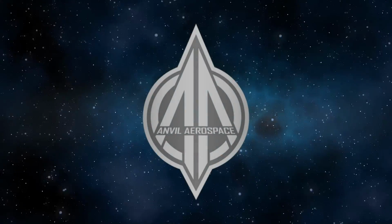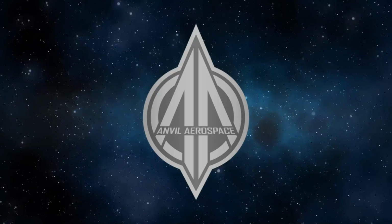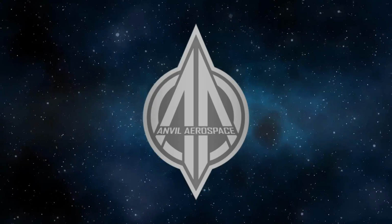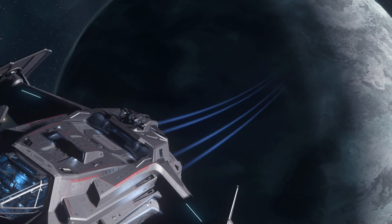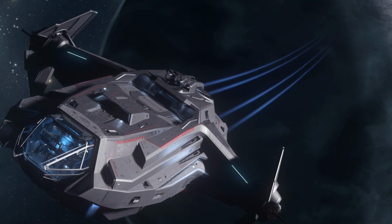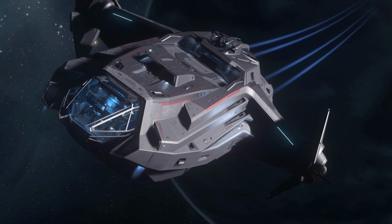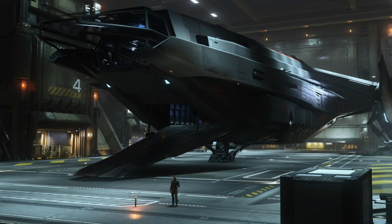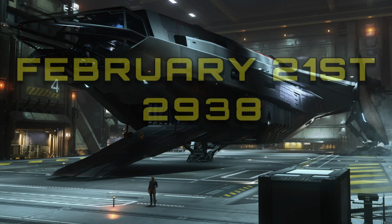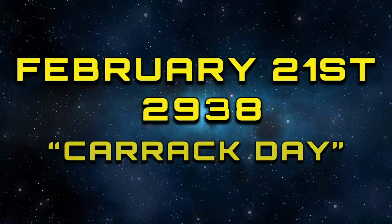As a result, Anvil ran a clever marketing campaign, encouraging prospective captains to place a deposit to ensure they would get the ship from the first production run of Carracks. This sparked what has been called the Carrack craze, as people purchased, sold, and traded their future Carracks. These new owners carefully followed the production updates of their ships through the various delays. Finally, the first civilian Carrack, later dubbed the Sunny Boy, was handed over to its new owner on February 21, 2938. Carrack user groups dubbed this day Carrack Day, and still annually celebrate it as a holiday.